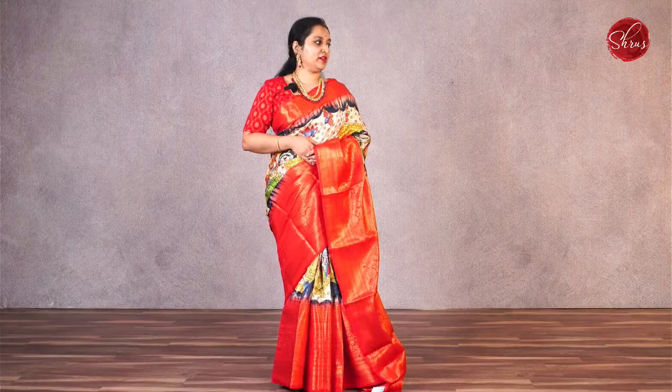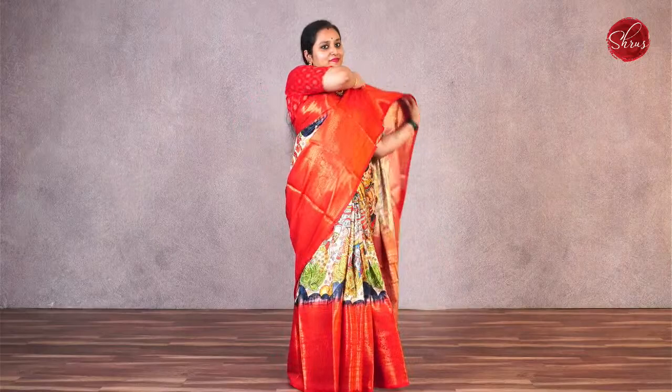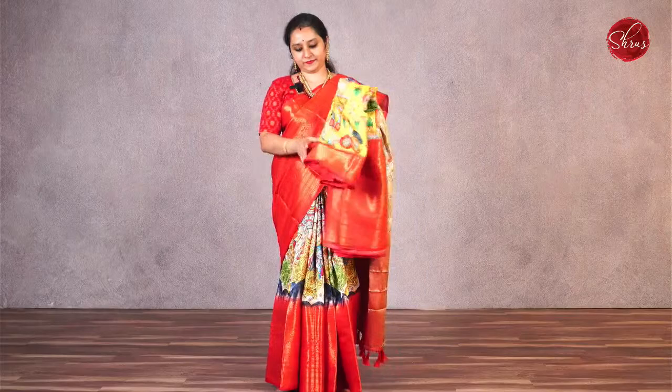We have two more varieties in the same pattern. With that, let's get started. Yeah, so the one that she's wearing is priced at 2490. The other two are 2190 and 2290. This is priced at 2190.